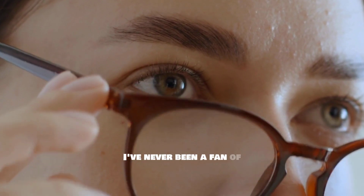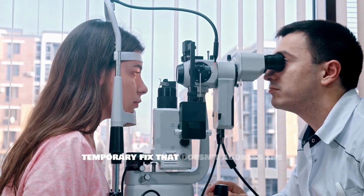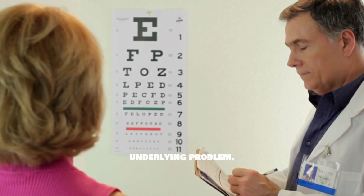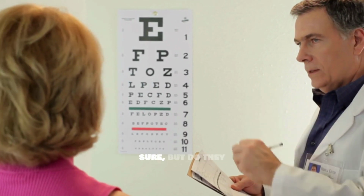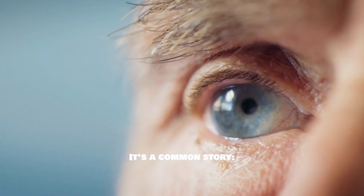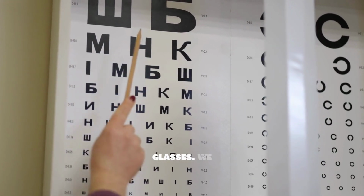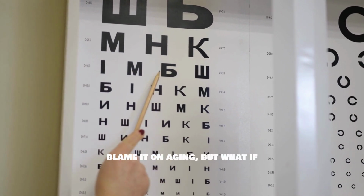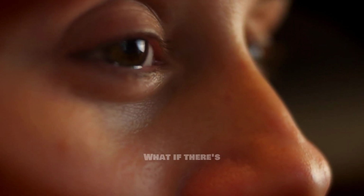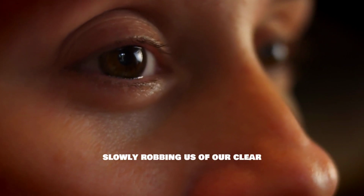I've never been a fan of glasses. They feel like a crutch, a temporary fix that doesn't address the underlying problem. They correct your vision, sure, but do they actually improve it? It's a common story. Around age 45, many of us start needing glasses. We blame it on aging, but what if there's more to it than that? What if there's a hidden deficiency that's slowly robbing us of our clear vision?